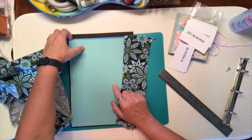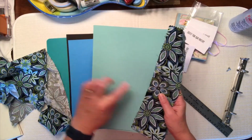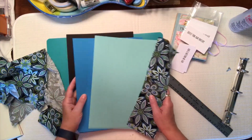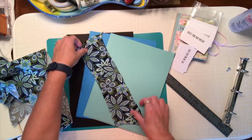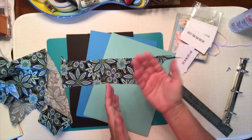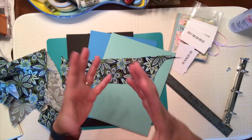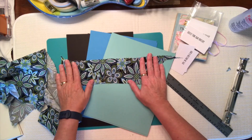So I've chosen this kind of sagey blue, or green actually. It's almost a little bit green. And then this blue. And then I also have some black that I can use. So these are the colors that I'm going to be putting on the inside of the journal. And then I will be adding tea stain pages and that sort of thing as well. So that's what I'm going to be working on.